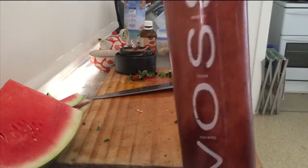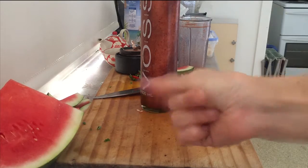Do a shitty attempt at the snap click transition thing.